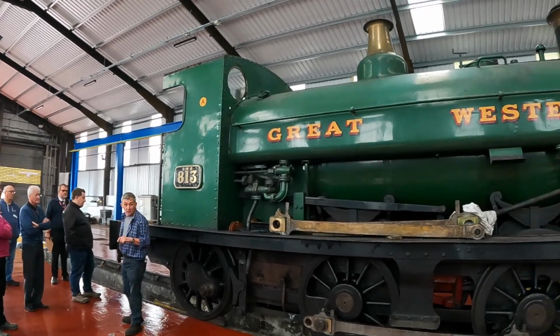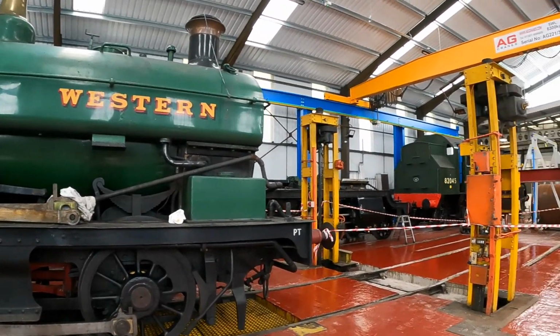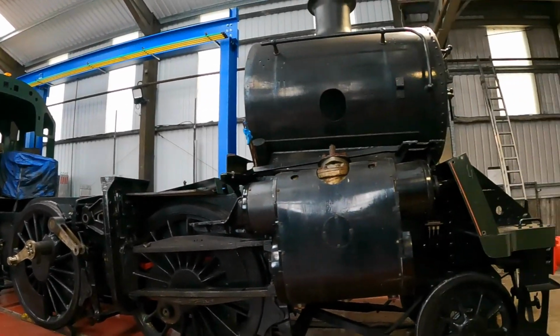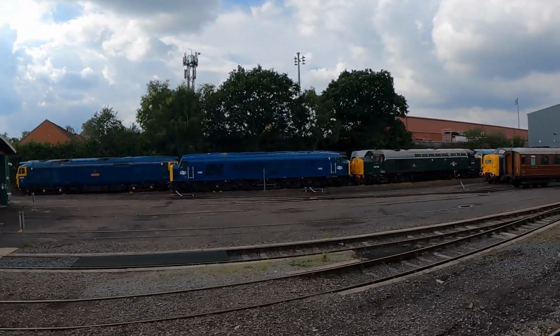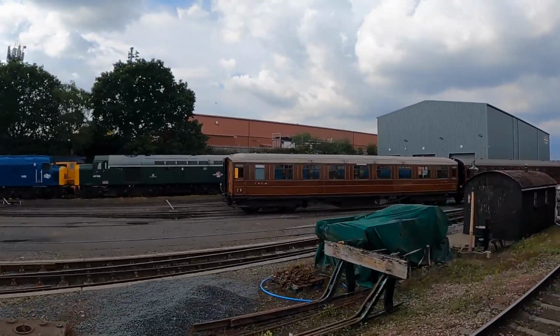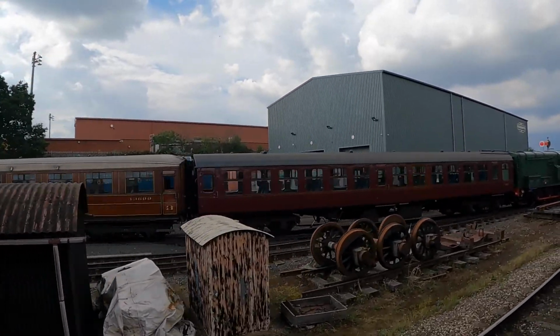And back inside the new facility. It's so good, this workshop, with overhead cranes, and it's got everything. It really has. On the way back to Kidderminster here, you've got this fabulous collection of diesels, and hiding behind that teak coach there is a Deltic. You might have to take my word for it, but definitely is one. Anyway, the point of this video, we'll get to that.